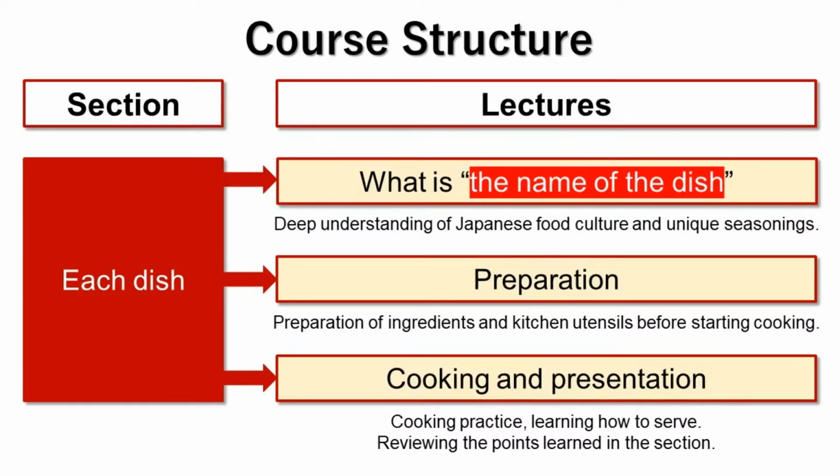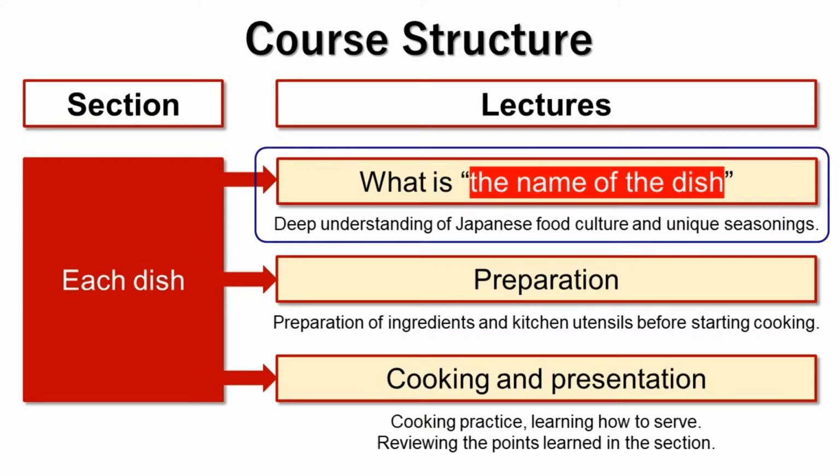Each section describes one dish and consists of 3 lectures. In the first lecture, what is the name of the dish? You will deeply understand about Japanese food culture and unique seasonings. This lecture will be useful even for those with adequate cooking skills.